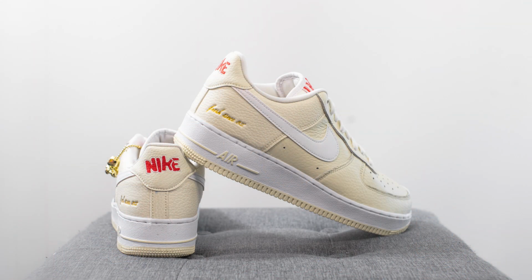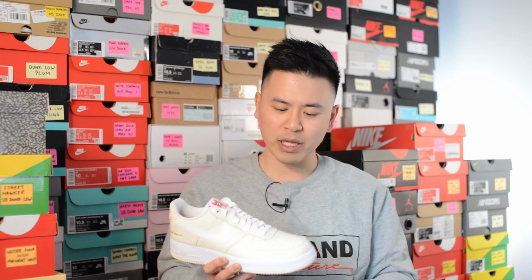For those wondering how these fit, normally I'm a true size 10, slightly on the wider side, and I can wear between a 9.5 or a 10 in most of my Air Force 1s. Most people opt to go a half size down for their Air Force 1s, which is what I did for this pair. So I got these in a size 9.5, and for some reason the left foot felt snug. I don't know if this was just a flaw in the manufacturing process, as normally I can pull off 9.5 in Air Force 1s no problem, but it really felt like my foot was pressing towards the front end of the shoe much more closely than it usually sits.